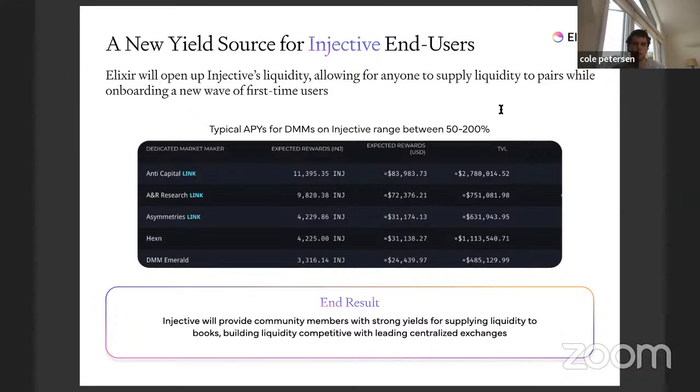But what we essentially are targeting with us is that if people are able to actually choose a pair and supply to it and earn a share of these DMM rewards, we're essentially able to free this market for these APYs to where essentially anyone can earn a share of these rewards.